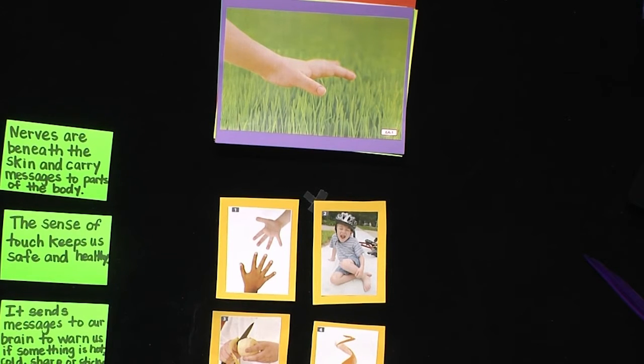Let's think. I think that would be picture 2. It shows a skinned knee. Boys and girls, which picture shows skin that covers your body? Take a hard look. If you said picture 1, boys and girls, you are correct. Okay, let's look at the last picture. What is it showing? Picture 3, turn to a friend and tell them. I'll give you a second to tell them.